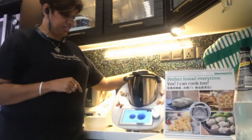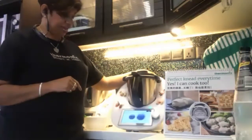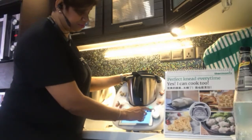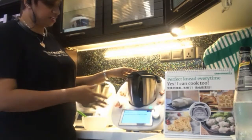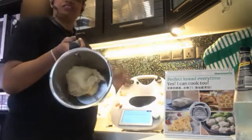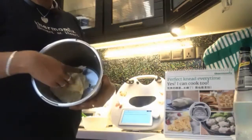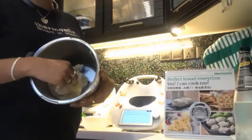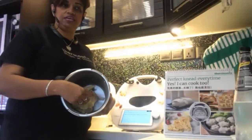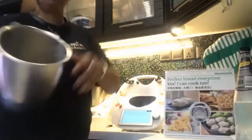So the trick to it is that when you take it out, it says add a little more flour if the dough is too sticky. Usually I like to add a little bit. Yeah, you can see it's just slightly sticky. But what I find with this dough is that when you take it out and you put it into the bowl, okay, I'll show you what I do.